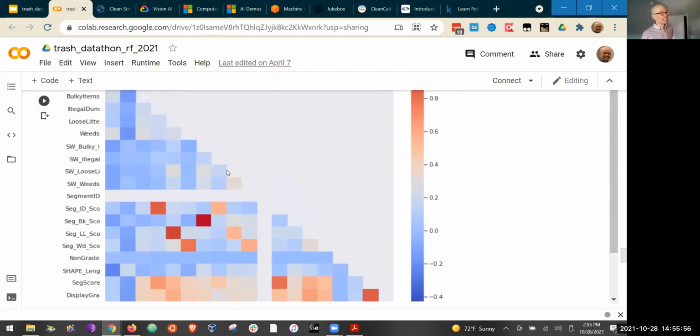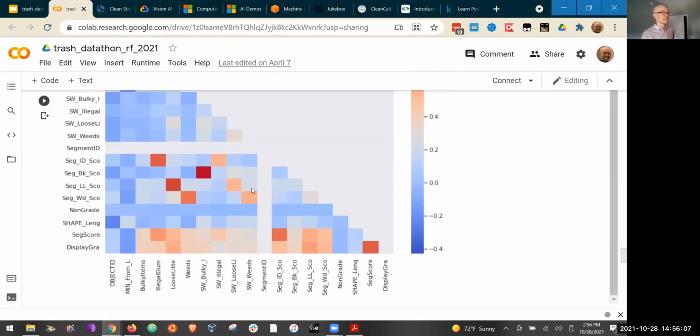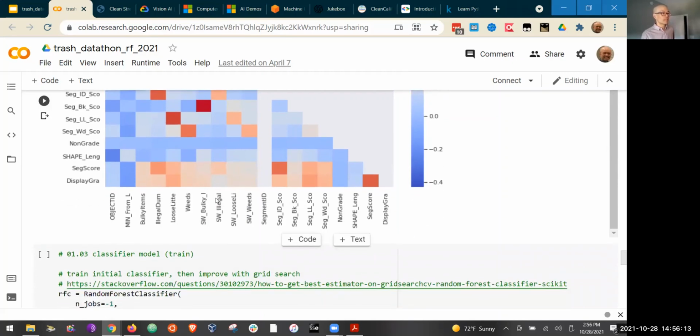I think Tony, you pointed out the correlation. I addressed that. So we took out the funny little red boxes. I looked into that. It's just masking it a little bit, but not a whole lot of correlation. If anything, some negative. So the segment score is kind of hit or miss with some of these others.